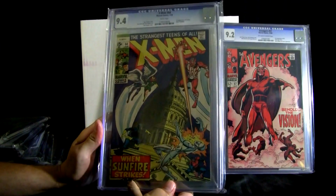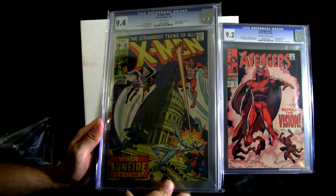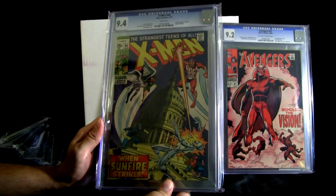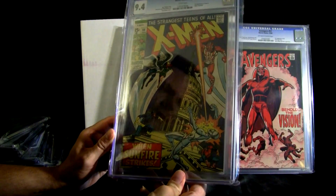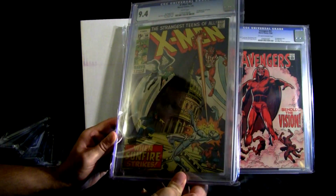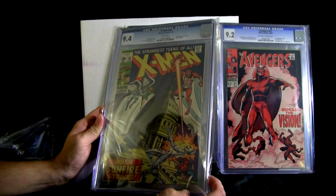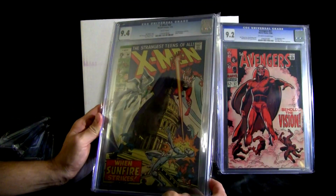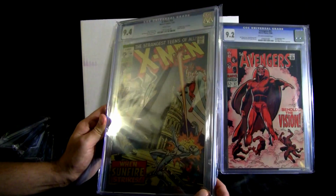X-Men number 64, 9.4 white pages. I remember looking for this book when I was a little kid too. When I was collecting all the X-Men, I could never find this book, and I got it in an auction a few years ago. It's weird how you want something as a kid and you find it later in life, even though it's not really a key or anything. I mean, first appearance of Sunfire, but he was never a major character. But yeah, I love this book.